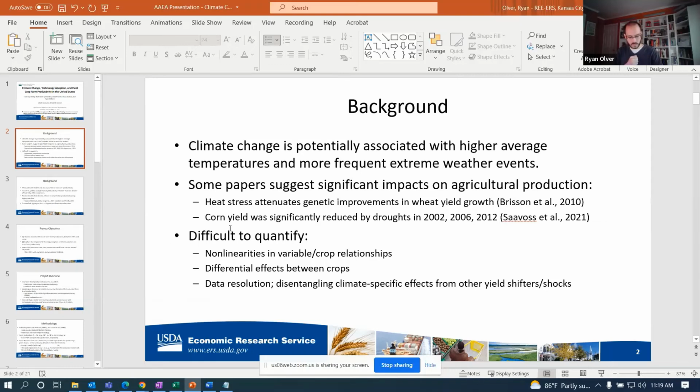But one of the things that we find is that climate change impacts themselves are difficult to quantify. This is because different crops have differential effects, and temperature and precipitation affect them differently. There are nonlinearities in the variables; temperature and precipitation are both typically considered quadratic. There are data resolution issues, and in general, it's just difficult to disentangle climate-specific effects from other yield shifters and shocks.